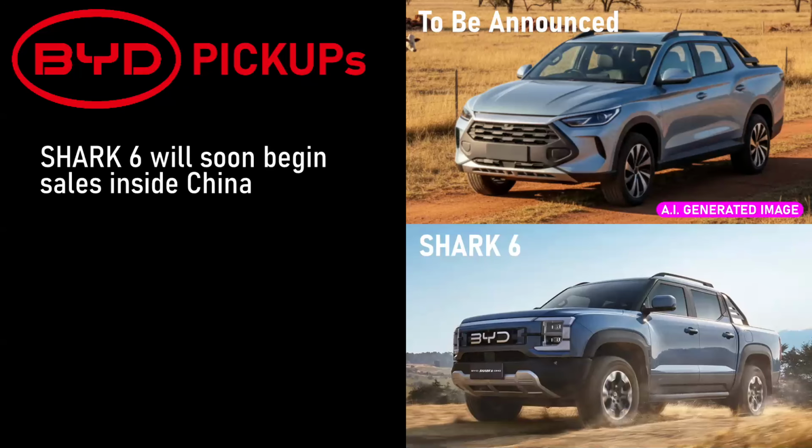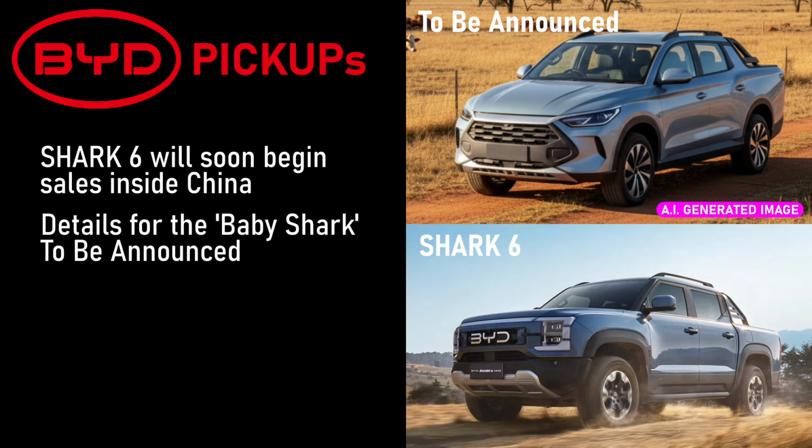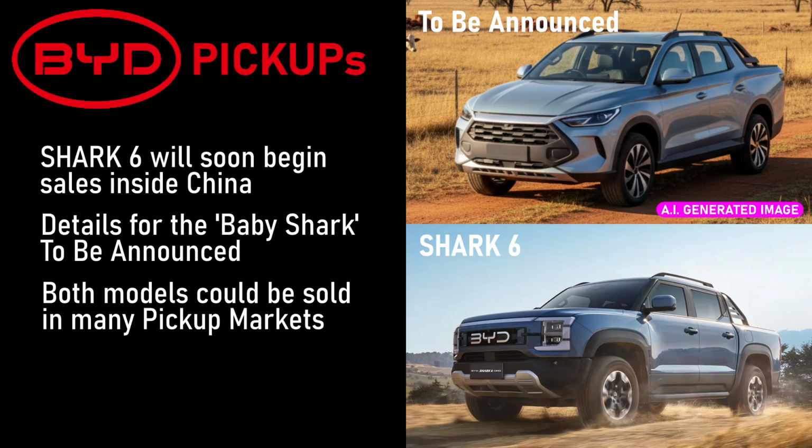The Shark 6 is finally going to be sold inside China, so I would expect the Baby Shark to join it as well, with both models being sold in pickup markets like Australia, Southeast Asia, Europe, Central and South America. Not in the US, of course.